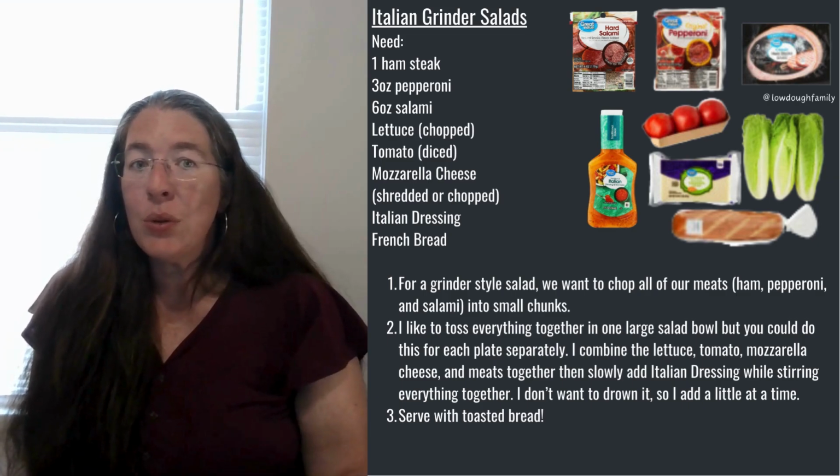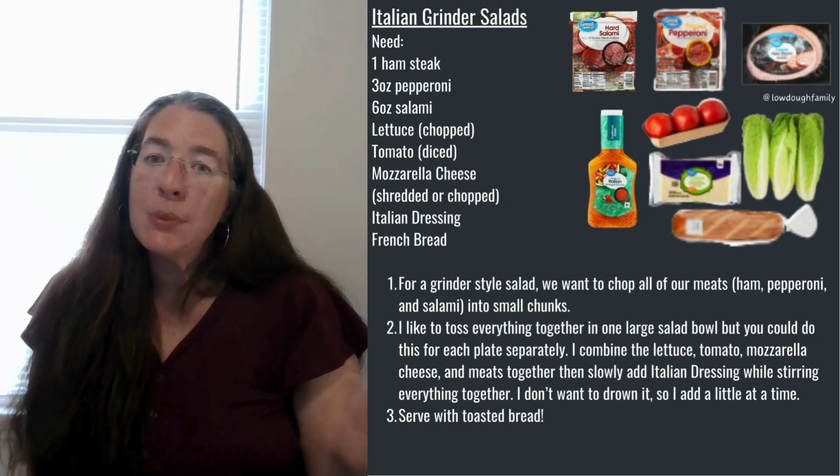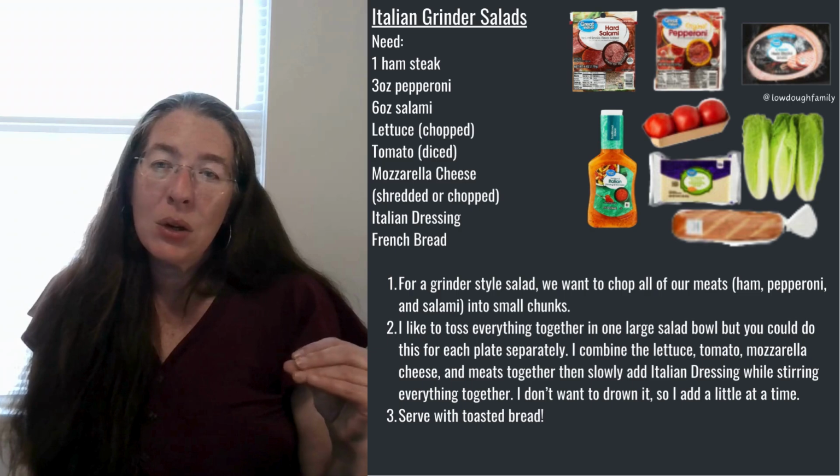We're still going to do the lettuce and tomato. Now, on this mozzarella cheese, sometimes I like to shred it, but that gets a little gummy.